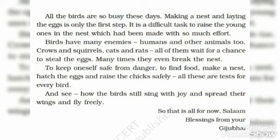So the bird goes through so much struggle every day to protect itself, its eggs, its chicks and also its nest. So we should all be a little bit sensitive towards it and should not play a role in their danger. And see how the birds still sing with joy and spread their wings and fly freely. This is something we should learn from the birds. After so much struggle, they still sing with joy and fly so freely and happily in the sky. Now this is the end of the letter.